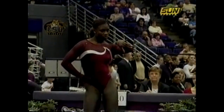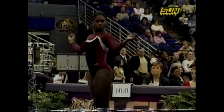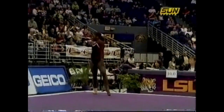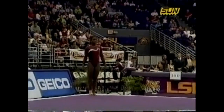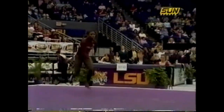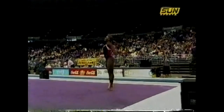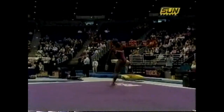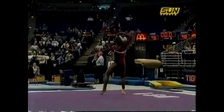Absolutely looking for those great things to happen on her 21st birthday. A possible 10 here. She's capable. She's done it before. Opening with one of the toughest skills in this competition, a double layout. Almost a little short, but so quick to get those arms up, covers up the landing.